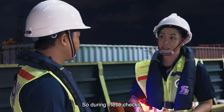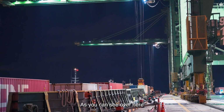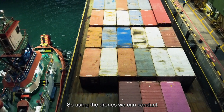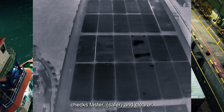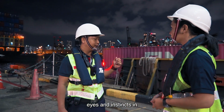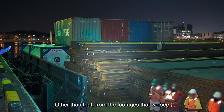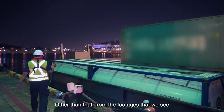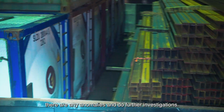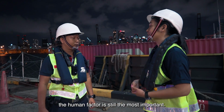So during these checks, what are some of the areas that are more suitable for drone usage? As you can see over here, we have a barge with an open deck. So using the drones, we can actually conduct checks faster and clearer. However, nothing beats ICA officers' eyes and instincts in actually looking out for stowaways, illegal immigrants and contrabands. Other than that, from the footages that we see from the drones, we actually need ICA officers to check if there's any anomalies and do further investigations. So even with this new technology, the human factor is still the most important.